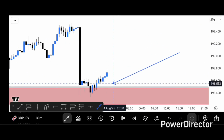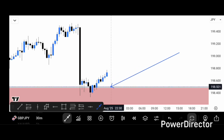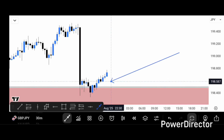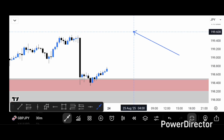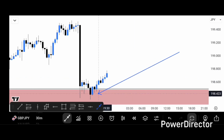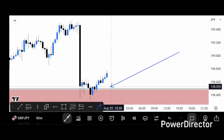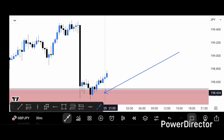back up. Or price could also retrace back down to this strong daily support, and from here reject off it. Then after rejection, we enter those longs back up. So our SL should be around this 198.423 zone. So if price goes below that zone, then we are wrong.